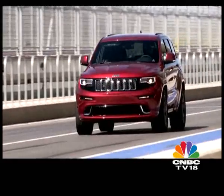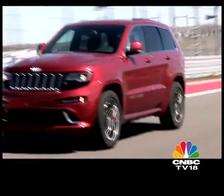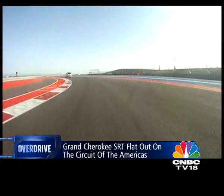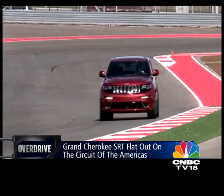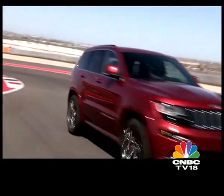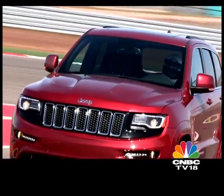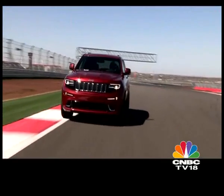The SRT is quite spectacular on a racetrack. I never expected it to be as dynamic as it is. It just feels very confident doing what it does best, going fast everywhere. The V8 engine has an exhilarating note, and all the components in this tuned SUV come together beautifully to provide a fantastic driving experience. Who would ever believe an SUV could do this? It's just too bad the SRT may never come down to India, but the Grand Cherokee, if Fiat plays their cards right, they have a winner.